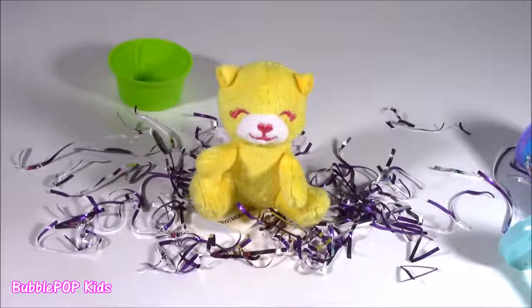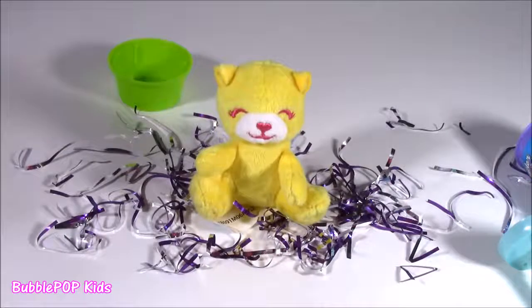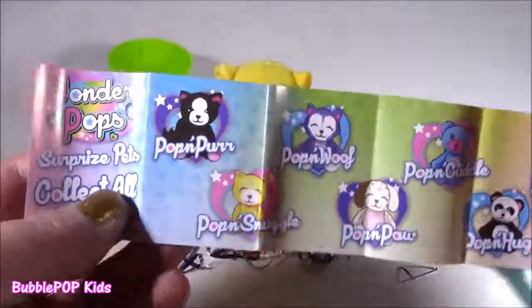And what do you know? I didn't even know this. These little cuties come with a collector's guide. I think they have names.